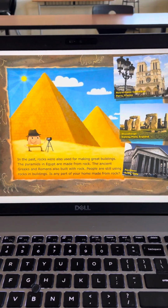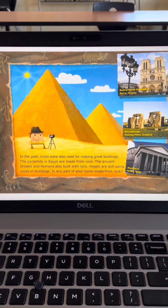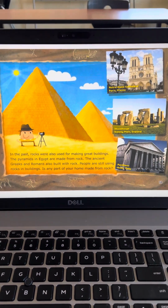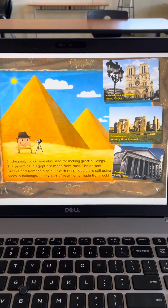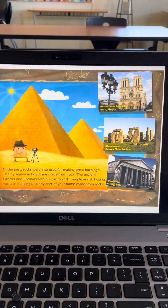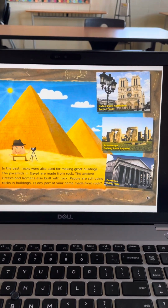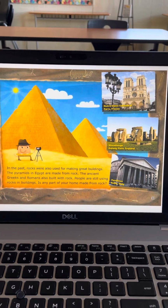The pyramids in Egypt are made from rock. The ancient Greeks and Romans also built with rock. People are still using rocks in buildings. Is any part of your home made from rocks? And this is the Notre Dame Cathedral in France. You have Stonehenge in England and the Pantheon in Italy.